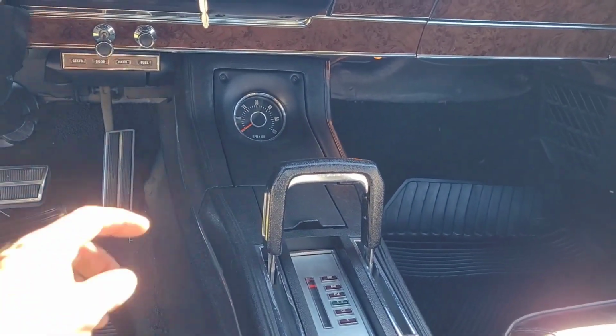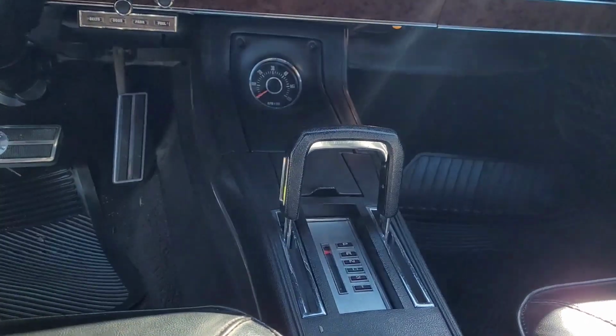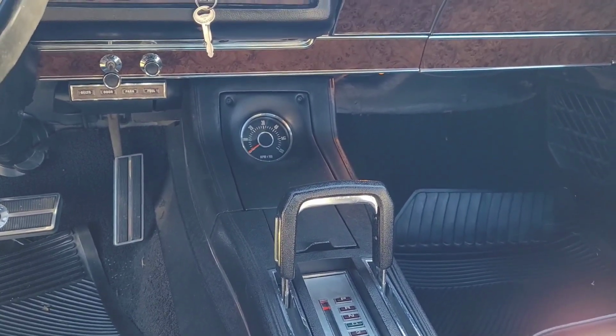I'm the only one that I know of that makes these exact original reproduction shifter handles for these cars. I've sold a lot of them, but I haven't made any this year, and I've got some people wanting them.